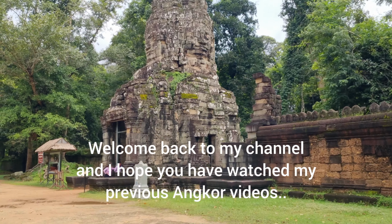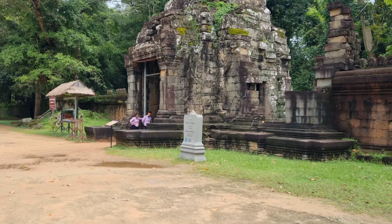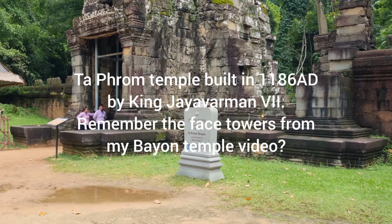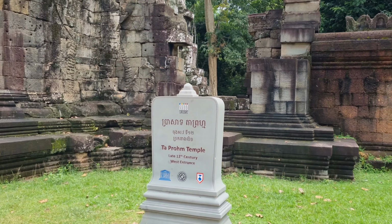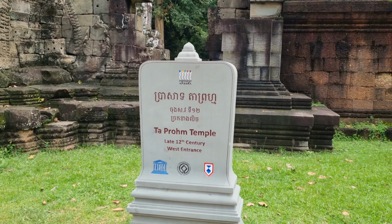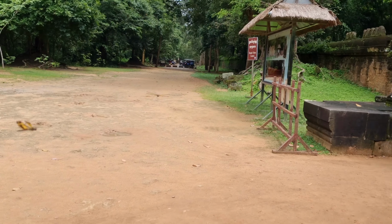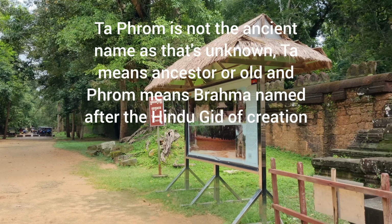Continuing on the Angkorian trip is the famous Ta Prohm temple, which is just as famous as Angkor Wat itself, because of the movie Lara Croft: Tomb Raider, featuring Angelina Jolie, and she's kind of a legend over here. And so this is the temple ticket control. They're going to check the tickets.